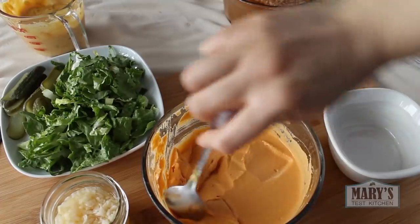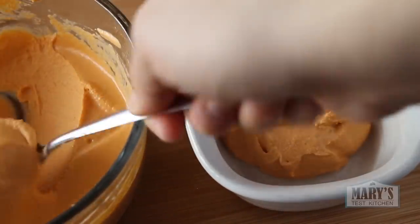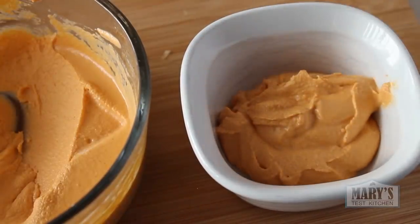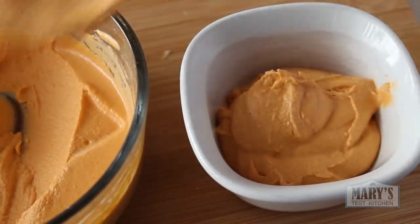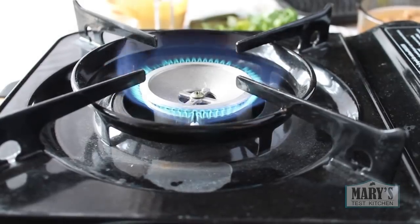Sadly, I'm still not happy with the cheddar slices I was working on last year, but this vegan Cheez Whiz is going to be even better on this sandwich. Just gonna heat it up a little so it's gonna go on smoothly. Then we're ready to grill.